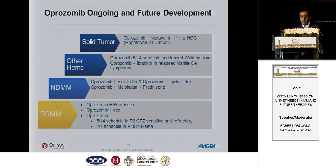We are starting an extensive development program in multiple myeloma, which includes studies in relapsed and refractory patients, and also in the frontline setting. And generally, these studies are in phase 1, early phase 1b, and the objective of these studies is to identify the MTD, either as a single agent or in combination with other therapies. So for instance, in relapsed and refractory settings, we're exploring the MTD as a single agent, or in combination with DEX, or in combination with POM-DEX. In the newly diagnosed frontline setting, we'll be looking at Proteasome with lenalidomide and DEX, or with cyclophosphamide and DEX, or with melphalan and prednisone.